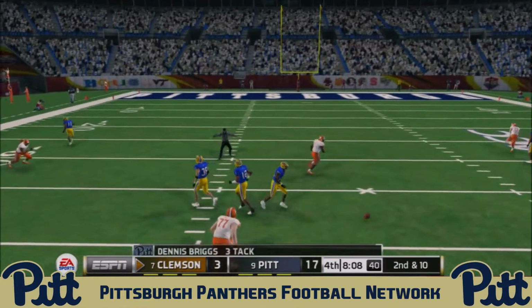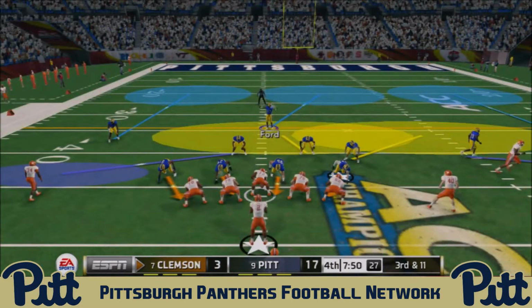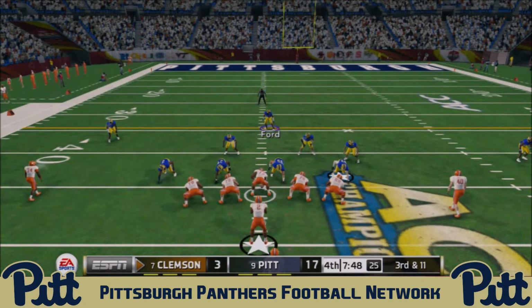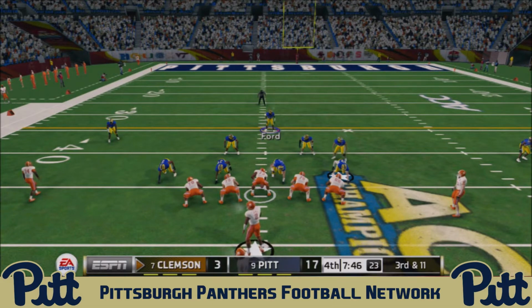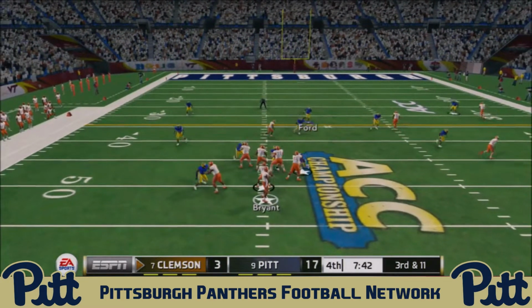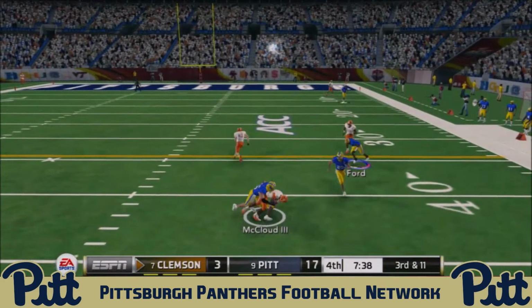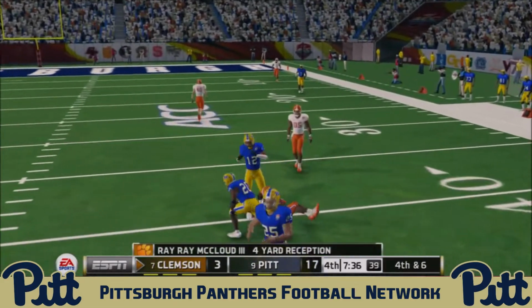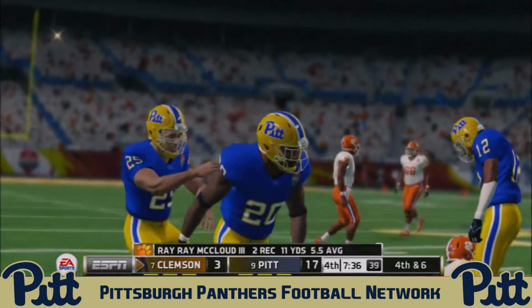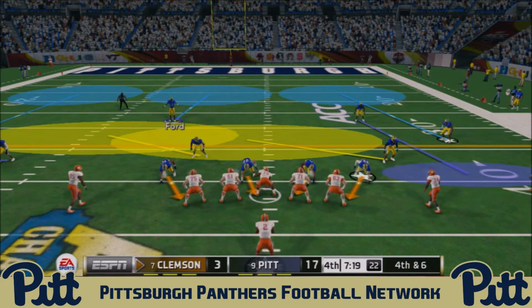Bryant over the middle, nearly intercepted there. Good defending. That's Dennis Briggs yet again with a breakup, and it'll be 3rd and 11 now for the Tigers. Bryant to the sideline, resetting the play. 3-wide formation as he's back to pass. Looks, plenty of time, surveys the scene. He eventually settles for a bit of a check down to Ray McLeod, gets 4 yards, and it's going to be 4th and 6.